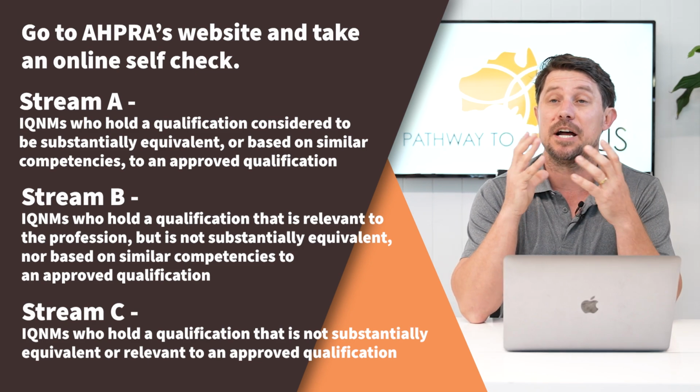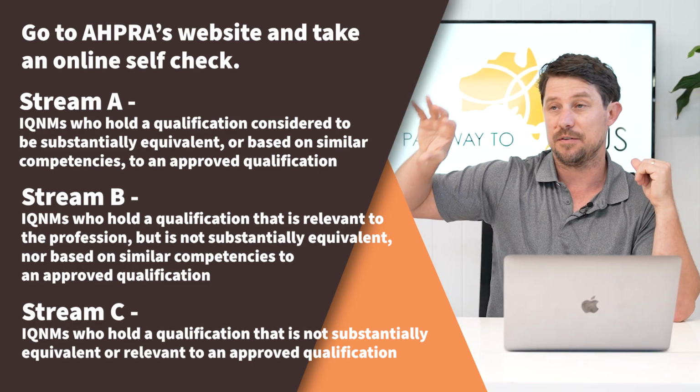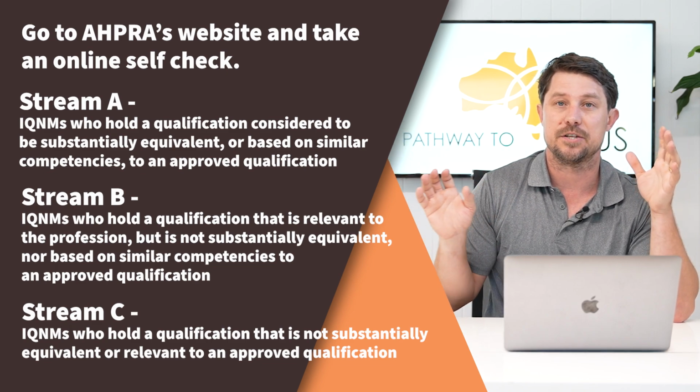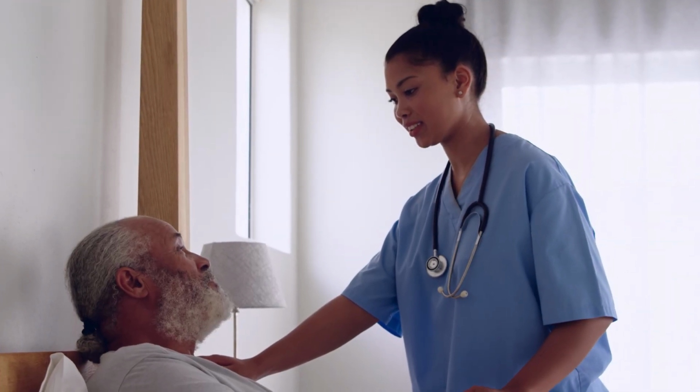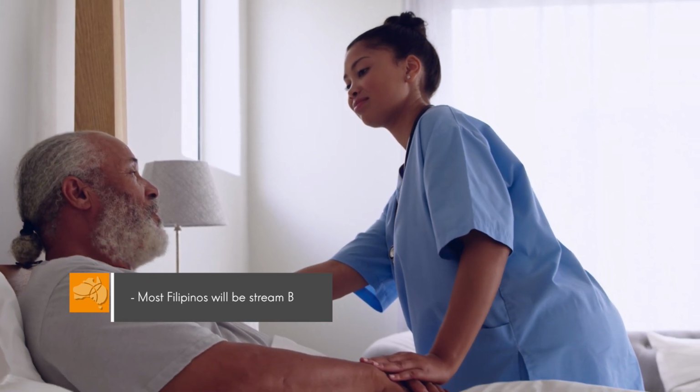Stream B is for countries which don't line up specifically well, but the qualification is there. So there's a lot more to this skill assessment, which is what I'm going to focus on. And Stream C is where your qualification doesn't really align, so you have to go back and study in Australia essentially. So if you're from the Philippines, for example, you submit your self-check and they say, great, you have to do Stream B.